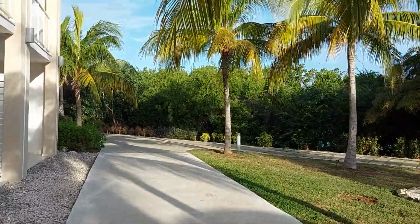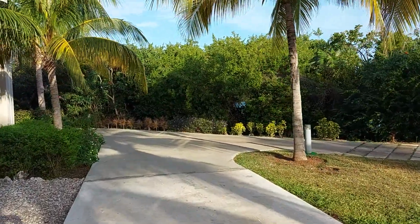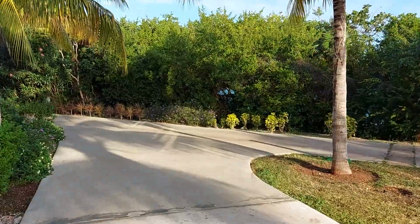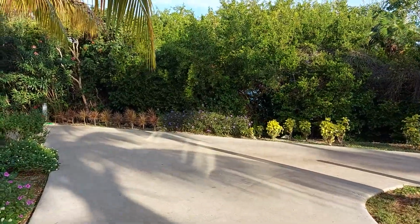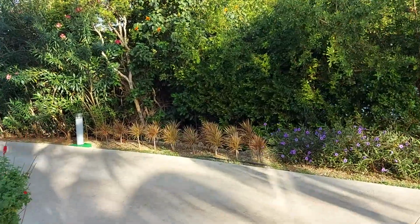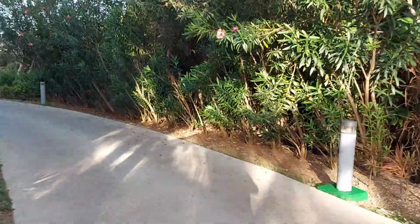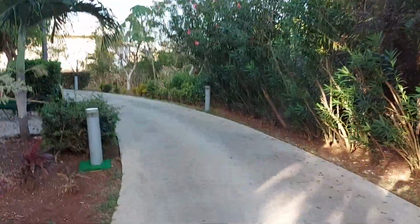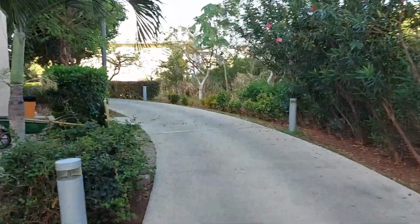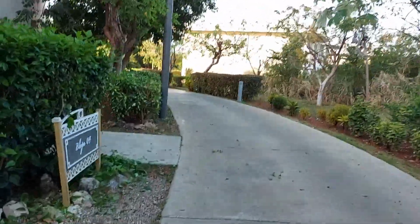So we're going to move down here. So I'll show you where the tennis courts are, the basketball court. And I'll show you the other cabanas, walk by those, and then we'll go to the main beach. So you get a sense of how far it is, I guess, a walk. We're starting this at 37, almost 38 minutes into the video.